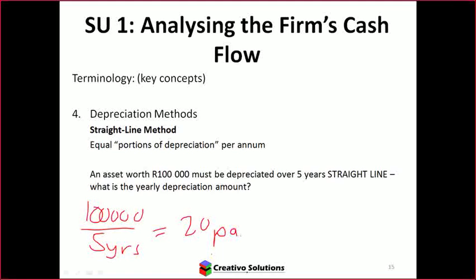If you think about the asset as having a value of 100%, 100% divided by 5 is the same as 20% per annum. So what's the yearly depreciation? 20,000 a year.